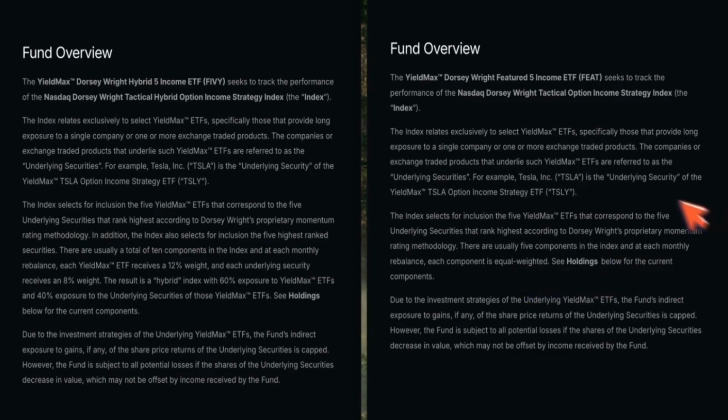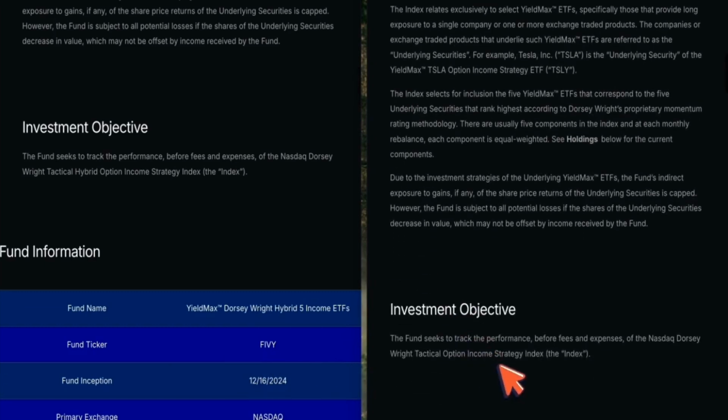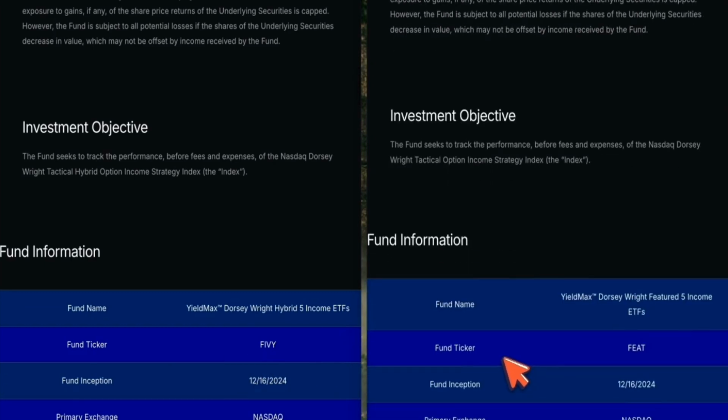So for this ETF here, they're going to just have 5 YieldMax ETFs, and those ETFs will be equal weighted. So pretty much each one would have 20%. There's nothing complex about this one. So when it comes to diversification, right off the bat, we can see this one has more because it has 10. The investment objective for both of them, of course, is that the fund seeks to track the performance of the securities it follows, and the second objective is to generate income.